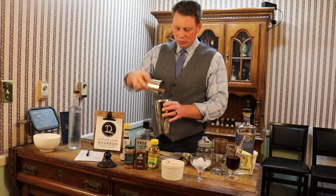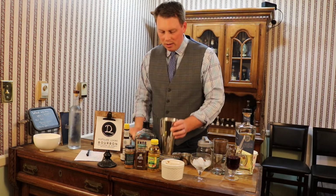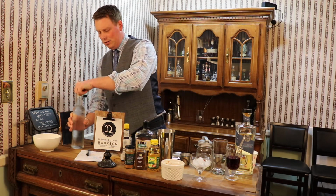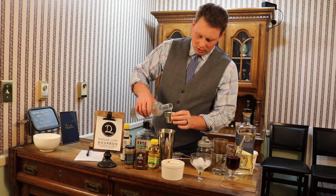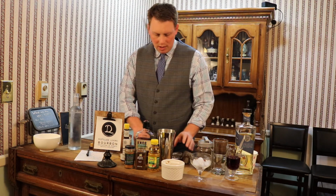Now I want to have a little bit more effervescent character in this. That's just what I was looking for. So I'm going to add another 1/4 ounce of some seltzer that we made up. So this is just a sparkling water. Goes right on top.